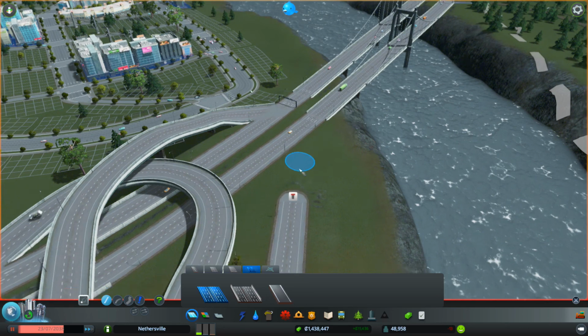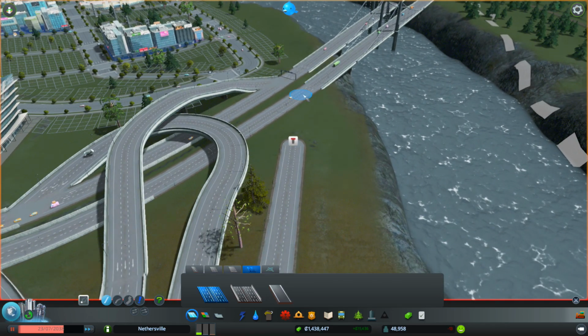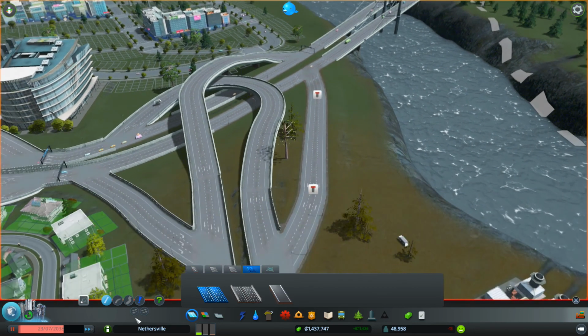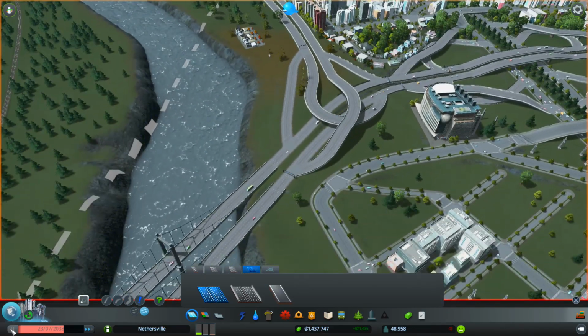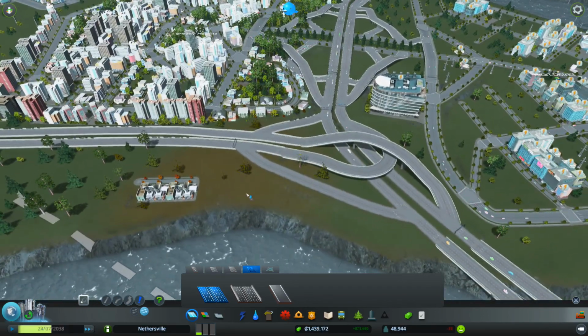See how it's straight that way? Oh, because this is too much of an angle. So it wants to curve in. Well, I don't think we have a choice here. At least that's a nicer curve. There we go. Okay, so we can turn this back on. We have connection over here. Everybody will readjust. We have our interchange.